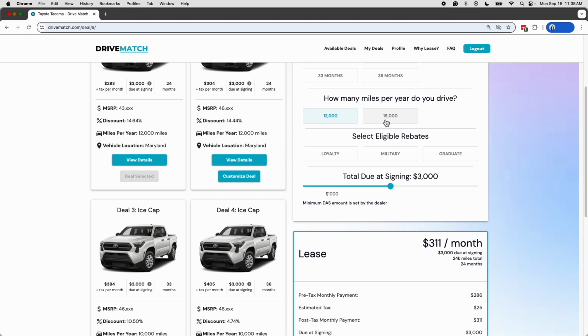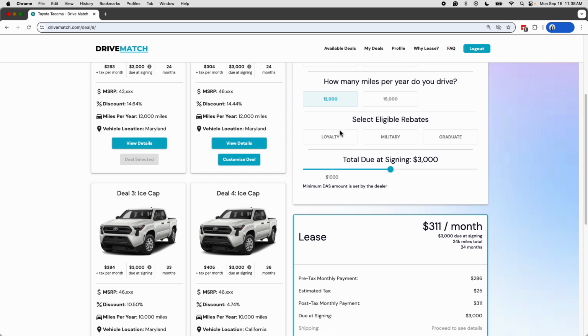Because I think the excess mileage penalty might be 20 or 25 cents, whereas if you just pay for the 3,000 miles up front, you'll probably get it at like 10 or 15 cents, as an example. I don't know the exact numbers, but that's just as an example. But let's go ahead and leave this at 12,000 miles.